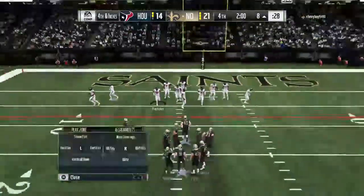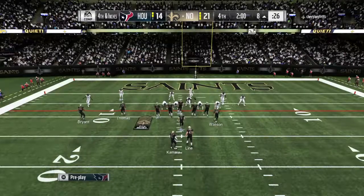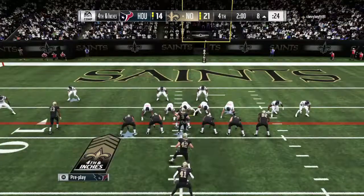And here's a big one now. Try to hold this lead. They're going to go for it here on 4th down.